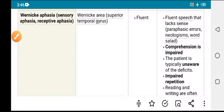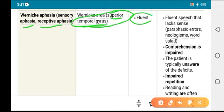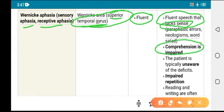So here is the reference of Wernicke's aphasia. Where is the defect? This is another MCQ. It is the superior temporal gyrus. Wernicke's aphasia is also called receptive aphasia or sensory aphasia. The problem is in the superior temporal gyrus, not the inferior temporal gyrus. This is a type of fluent aphasia: fluent speech but lacks sense. Comprehension is impaired and repetition is also impaired.